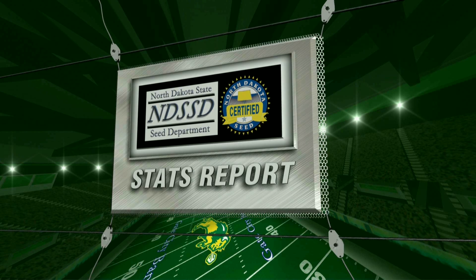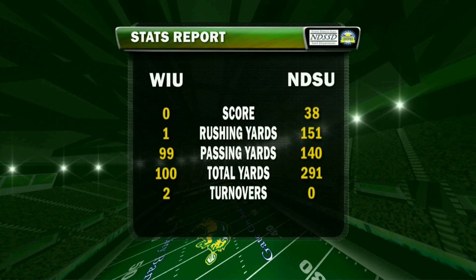They are brought to you by the North Dakota Certified Seed Producers, and this one is all Bison. If we could bring up the stats report, please. 100 yards total for Western Illinois. They have 1 rushing yard. If you would have told me before the game that they would limit Nico to just 1 rushing yard, I'd have told you were lying. I'm with you. And again, you see DeLuca all over the field, pressuring the quarterback, making him make bad decisions. DeLuca's making great stops.